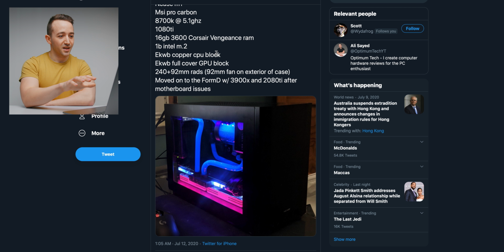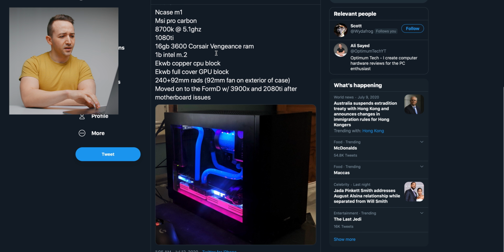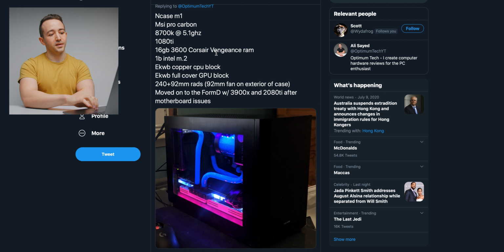And to give you guys an example, this is just one of the first ones that I clicked on here. You guys are mind-blowing. This is absolutely insane. This is an NR200 custom loop, and it looks like he's got a 92mm rad at the back, and then he's using a 240mm at the bottom.